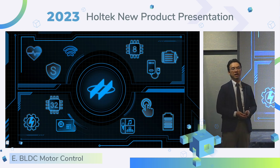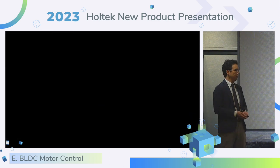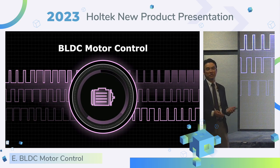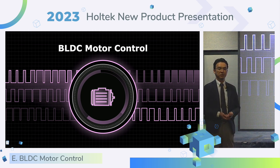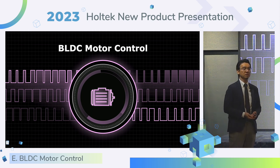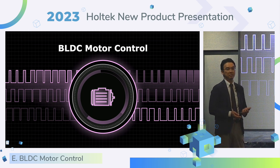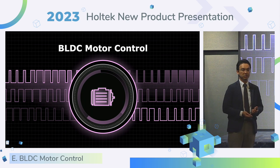And in this part, I'm going to present you our new products in three categories. First is BLDC motor control. In all views, this is a very important market because it covers many useful applications in our daily life. For example, massage guns, which are very popular these days. People love to use massage guns after exercise. And other examples, like ceiling fan or power tools or even e-scooter.